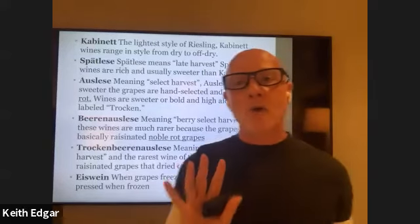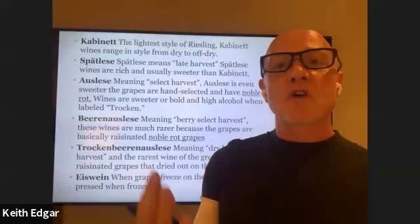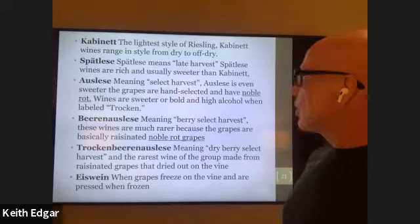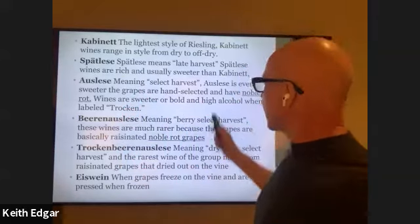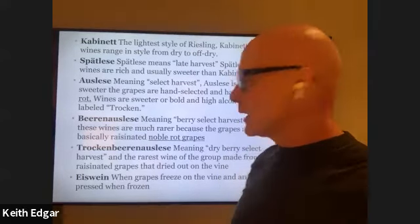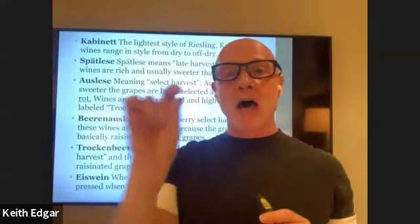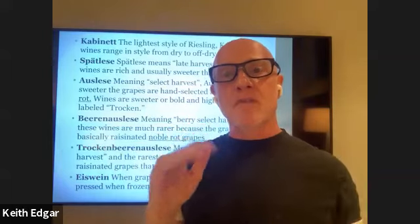Spätlese means late harvest. So they let the grapes stay on the vine a little bit longer in the vineyard in order to get full ripeness of the grapes. And then Auslese is select harvest, where they'll actually go in and they'll pick just the very, very ripe grapes. Some grapes actually have gotten a little bit of the noble rot. They've started to shrivel up a little bit. And then Beerenauslese, they actually go in and they pick berries out of the clusters that have gotten all nice and raisiny and they've dried up.